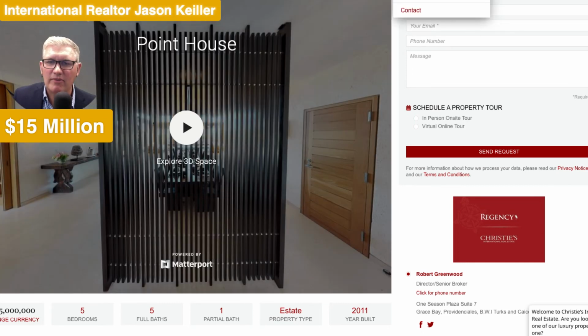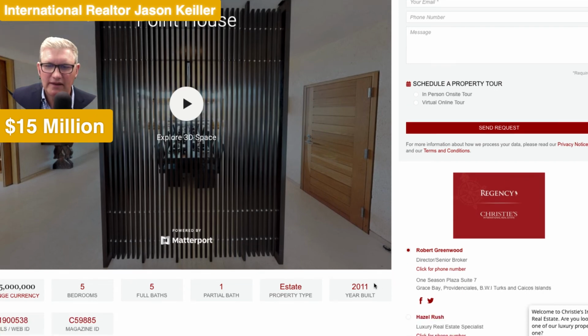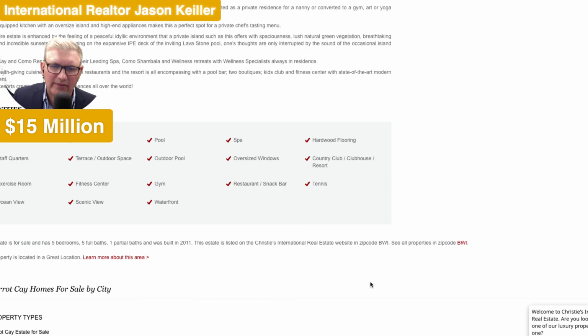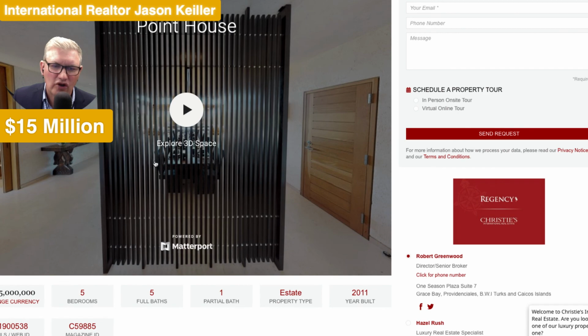Christie's Real Estate, I hope you enjoyed that. Let's see if we can get back to the picture. It's shot off on me. And built in 2011, 5 bedrooms, 5 bathrooms, the $15 million price tag for sure.